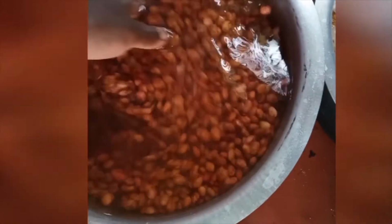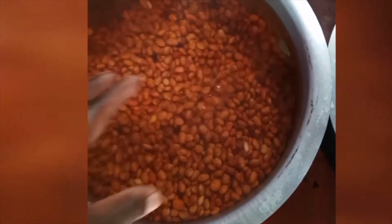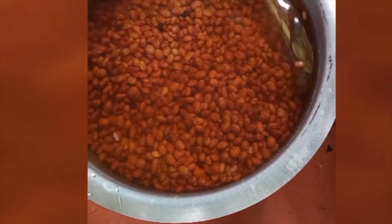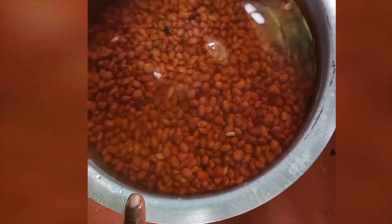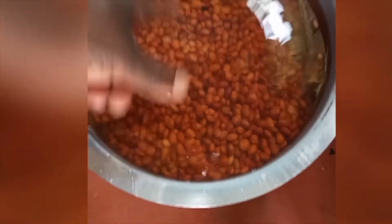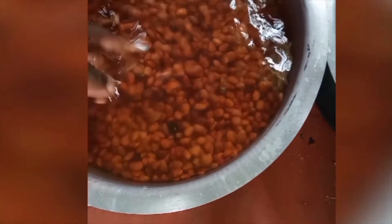I like to do this as much as my family will not struggle with gas, because I know you may receive a guest on the day you're doing beans and they have issues with gas. So you just want to go through this procedure so that you can take care of your guests as well, just in case you don't have issues with gas. But that will help quite significantly in reducing the amount of gas.